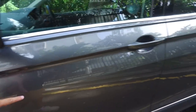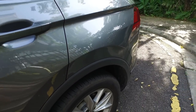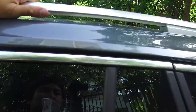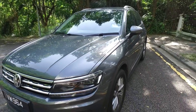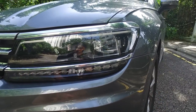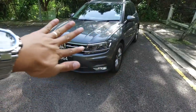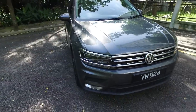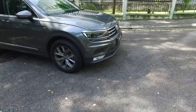And then this indentation here, but it sort of disappears over at the wheel arches. Instead of joining this line, it just disappears. Interesting. This feels very premium. This whole thing is metal, so very solid. And of course the headlamps, they have a lot of lines going through. But the end result, they look good. VW is trying to blend the whole headlamp with the front grille, so it just looks like a horizontal slab, and it makes the car look wide. So, is it a good looker? Yes, it is a good looker.